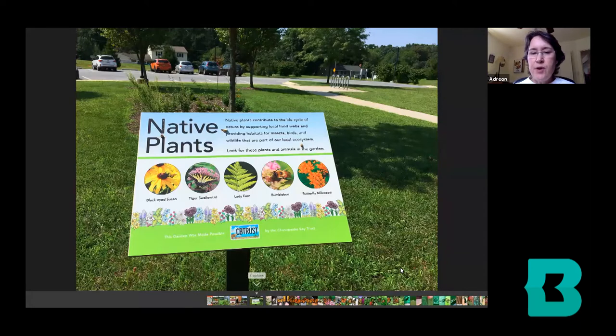Also last summer, I had the privilege of presenting at the Lock Raven branch of the Baltimore County Public Library. And they have a lot of some forest around the library there. And so we released the adult monarch up into the trees.